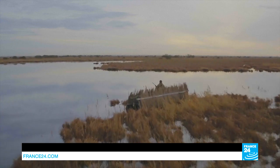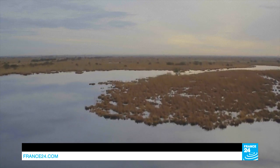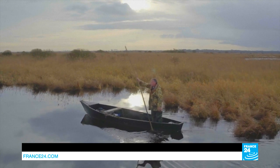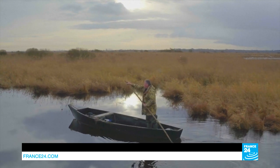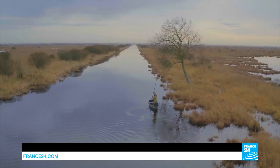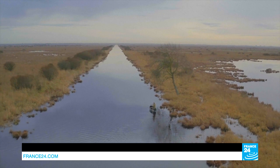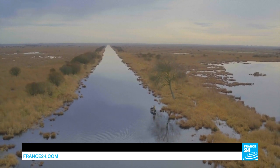Brière is the second largest marsh in France. A huge swathe of land and water that covers over 7,000 hectares and includes 140 kilometres of waterways that meander amongst the reeds. Silence and nature in perfect harmony, and all for the pleasure of those that live here.